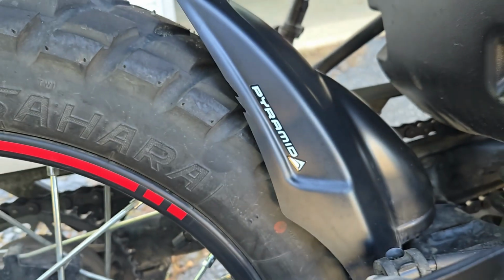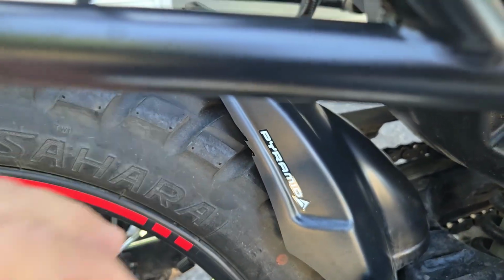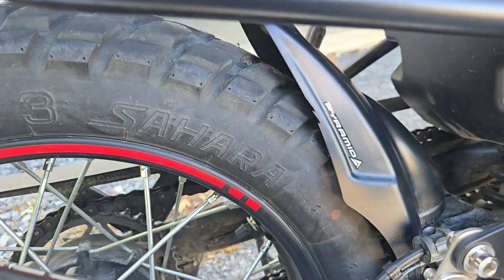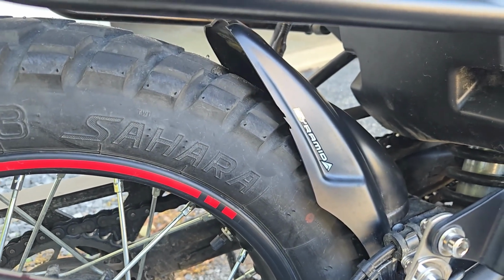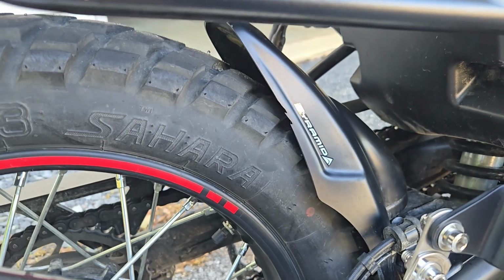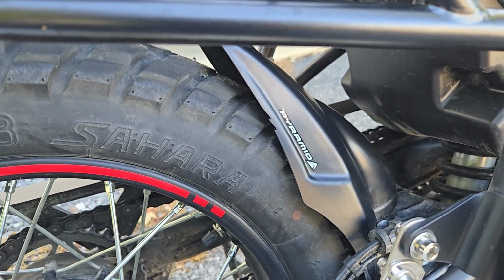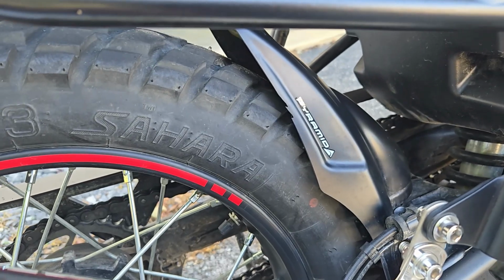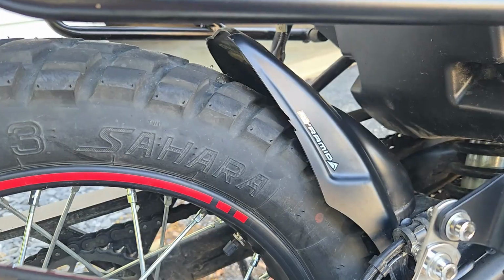So, you know, it's expensive for a piece of plastic with a couple of zip ties to hold it on. I probably wouldn't recommend that one. They do make another one that encompasses a chain guard. That one may be better, I don't know, but it might be worth looking into. This one does its job, but I wouldn't buy it again.